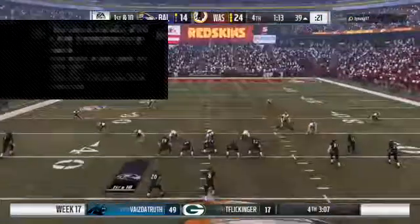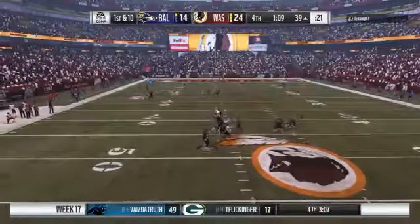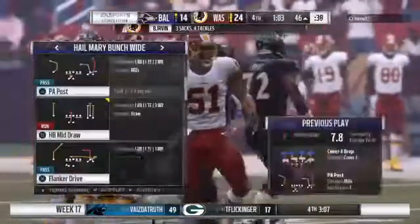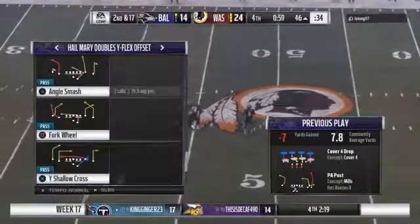Detroit! Now Jackson. Able to shake him off. But he can't get away forever, and down he goes. Bruce Irvin in there to drop him as the clock continues to roll.